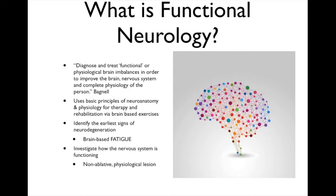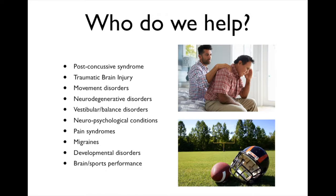And really, we're just investigating how the nervous system is functioning overall. So a lot of times, too, in neurology, we're looking for ablative lesions. We're looking for things that you can see on diagnostic imaging. In functional neurology, we're looking for things that are not necessarily visible on any kind of diagnostic imaging. We're looking for physiological lesions, things that are non-ablative. And I'll get more into that when we go into some of the concepts of functional neurology.